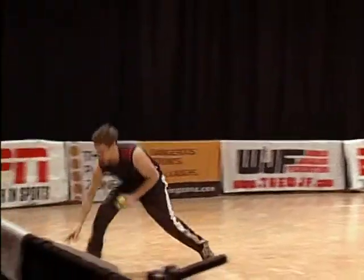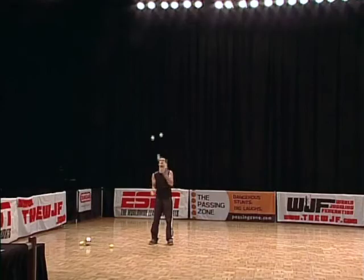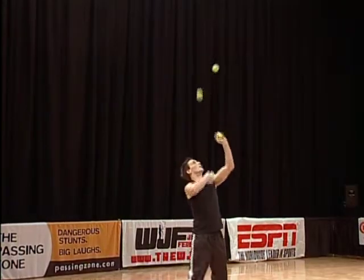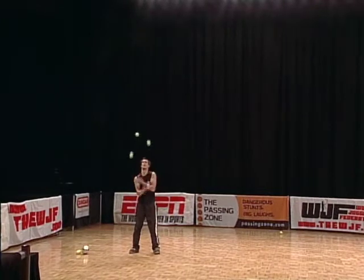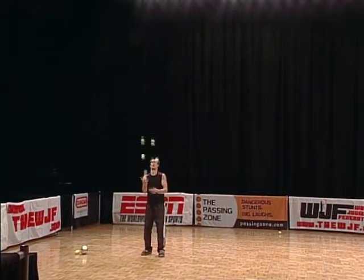That was a 5 up 360. I think he's going to try it again. Straight into overhead throws, connected. Oh, well, didn't quite qualify that. But straight into multiplexes. Doesn't drop, though. Some very complex patterns here.